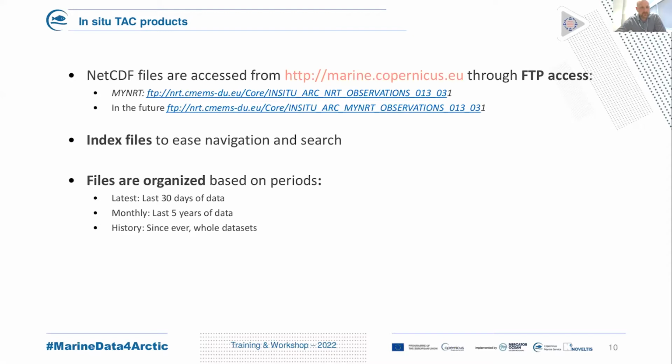If you want data on a monthly basis, you can go into the monthly folder, and here you will find the last 5 years of data on a monthly basis. And then we have what we call history, which is all the data we have. And here you will find one file per platform since the beginning of that platform reporting. And this is what it looks like.